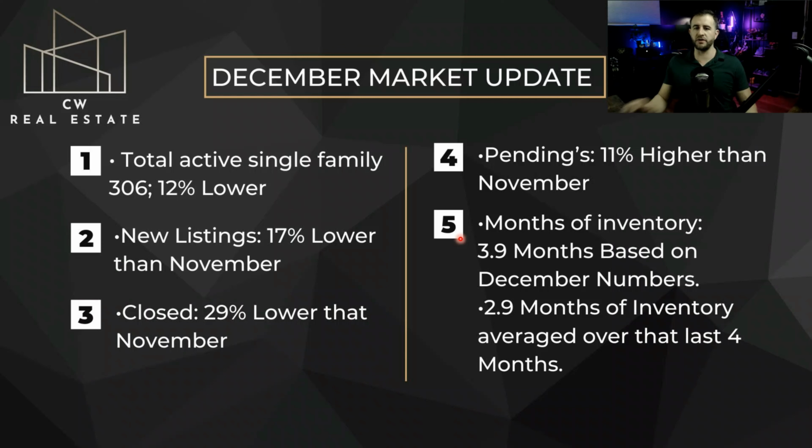Our months of inventory has gone to 3.9 based on the December numbers, which is a little bit more than we've seen the last couple months. But if we're still looking at the average over the last 4 months, we're still around that 2.9 that we've been in for the last 6 to 8 months.